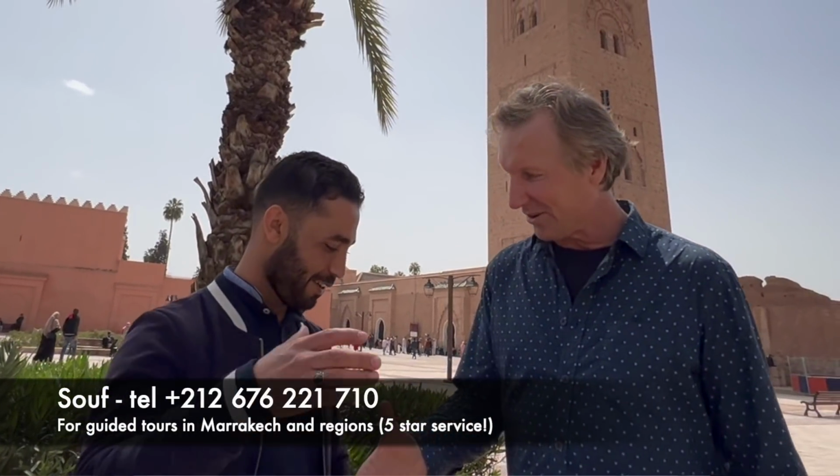Yes. So we'd really like to put out a heartfelt thank you to Suf and Suf's mum for donating this rug, because it's very precious, and I'm sure whoever gets it will treasure it like it should.